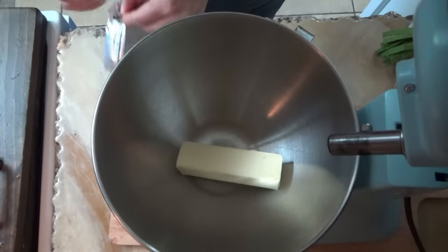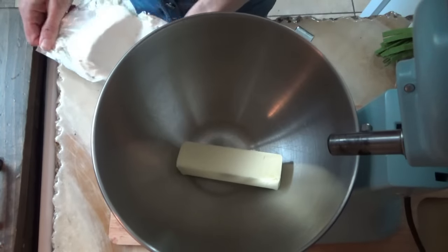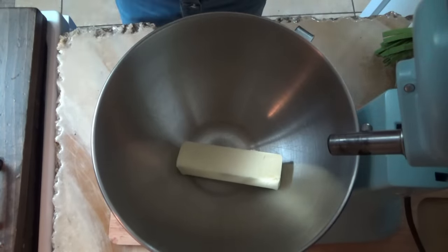We're gonna go ahead and make the frosting. It's just cream cheese, butter, powdered sugar, a little bit of vanilla, and just a dash of salt.